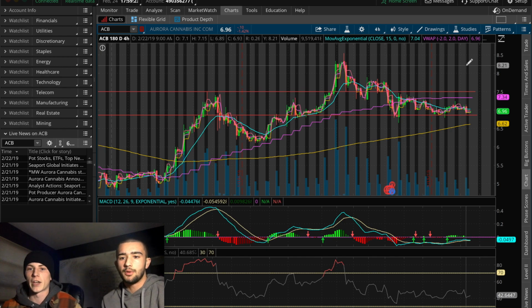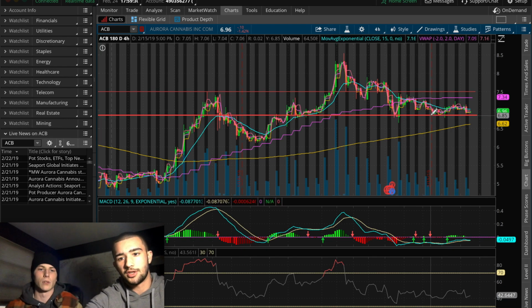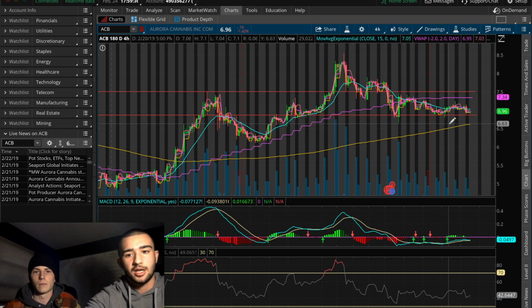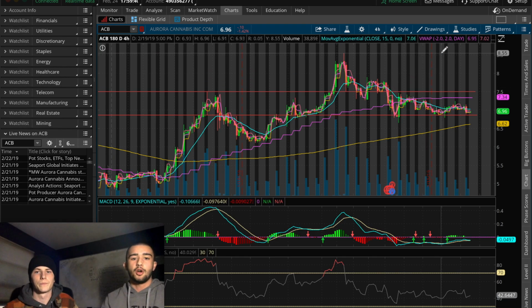No, that's great. If you plan to get in anytime soon, I would just make sure you have a stop loss around this critical support, like $6.85. Definitely have a stop loss around there, because if it breaks through that, it most likely isn't going to get caught until the SMA, which is at $6.62. Right. So just to be safe. But overall, I think ACB is a strong company. I think the marijuana industry as a whole is very strong.